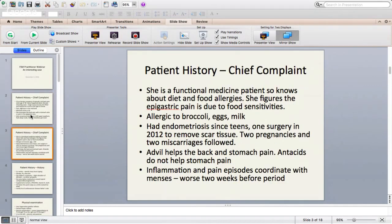So she's a functional medicine patient for a long time. So she knows about diet and food allergies, and she's figured that this epigastric pain is due to food sensitivities. She used to get hives. Now she just gets acute, intense belly pain when she eats, especially broccoli, eggs, and milk. Egg yolks she might be able to tolerate, but egg whites not.